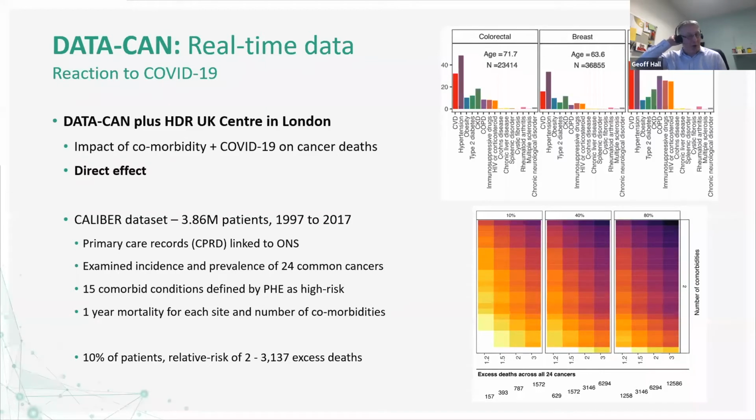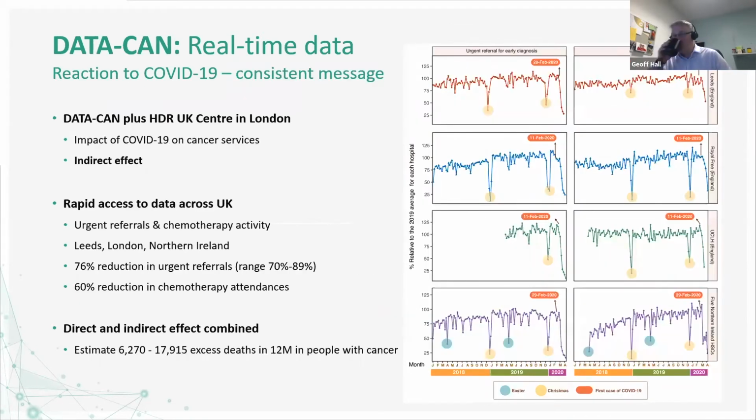We also then were able to examine the one-year mortality for each tumor site within those datasets, both once again for prevalent and incident cancers, and then look at the interaction between a tumor, its comorbidity, and the outcomes, and from that begin to model the impact of a direct infection of COVID-19. And this is where, if 10% of cancer patients are infected with a relative risk of 2, we're projecting just over 3,000 excess deaths within the cancer patient population. Next slide.